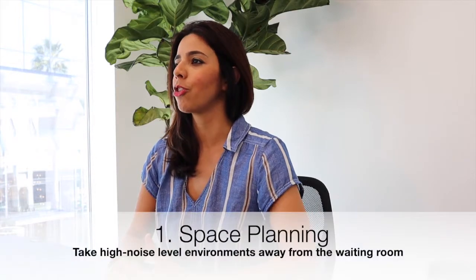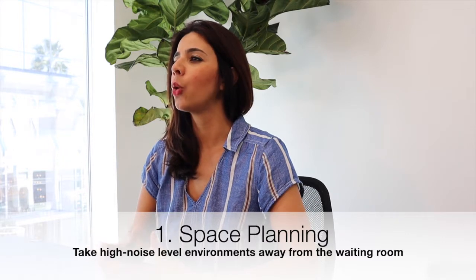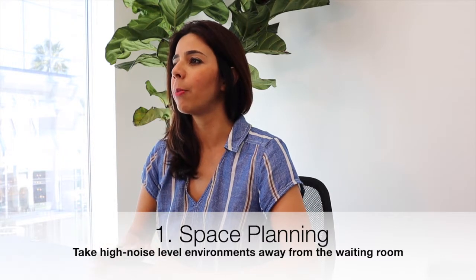Number 1 is your space planning. If you have a chance and you're building your space out, making sure if there's any kind of higher noise level environment, take it away from especially the waiting room area. For example, if you're a dentist and you have a mechanical room which generates a lot of noise, make sure that is far, far away from your waiting room. It's all about creating experience for your patients.